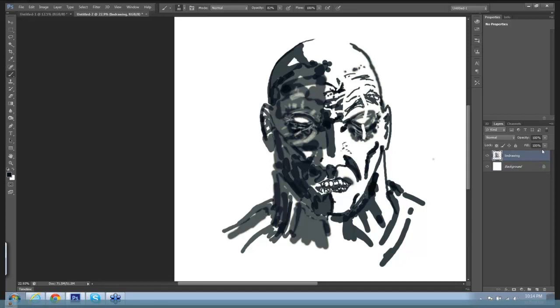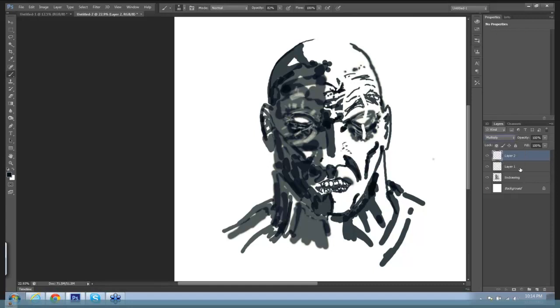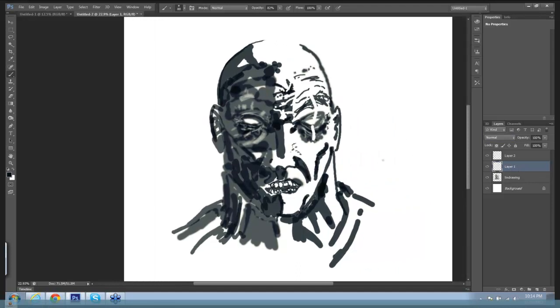I'm going to take this layer here. I'm going to duplicate it. And I'm going to duplicate it one more time. See if this works. Normal. Multiply. Again, I'm not a Photoshop genius. But here we go. Okay, I got some cool stuff going on here.